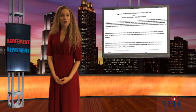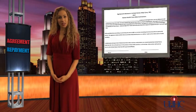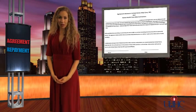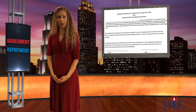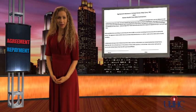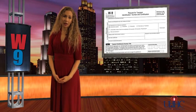The agreement concerning repayment. If for any reason the state of Michigan deducts monies from future payments, for example, due to hospitalization where payment was made for home health care services, you will be liable to pay the money back to United Home Healthcare. The W-9.